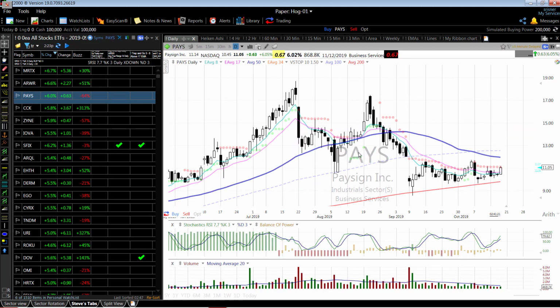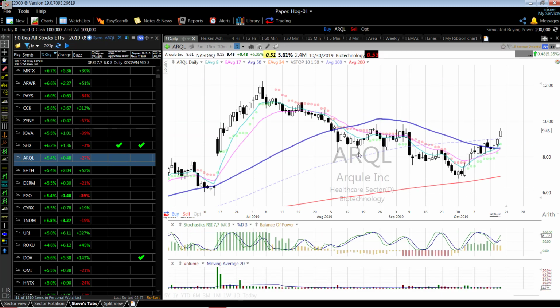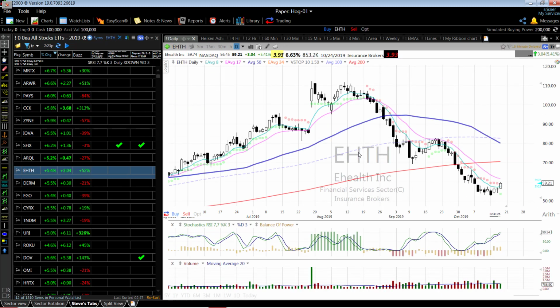Let's look at the opposite sides. Let's find some. eHealth. It's in a solid downtrend. It's bouncing. But I'm not going to go long. No way. Now, what would make me think about going long? Higher highs, higher lows. Maybe a crossover of the 8 above the 17. That could be a way to try to find it if you don't have the scanner. 8-17 cross.